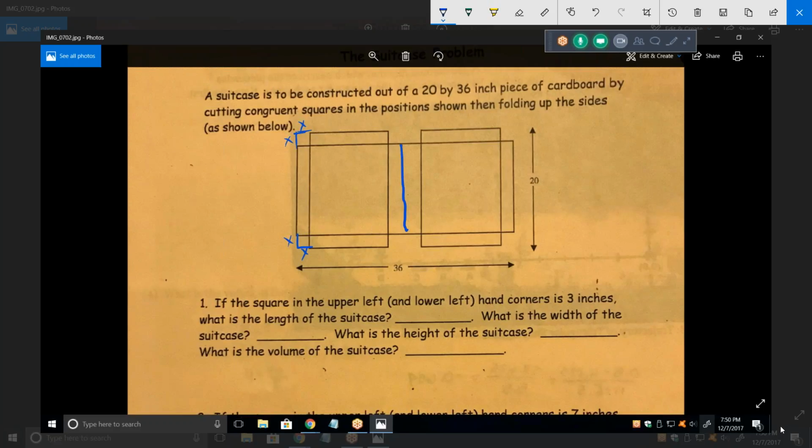Well, what's the total length of the card, or what's the total short measurement of the cardboard? It's 20. Cardboard is 20 by 36. I didn't want to say length because what they're asking for, they're calling this length. Normally we would call that width, but they're calling it length. Okay. So what is that? If I'm cutting out a corner that is X dimensions, what is it from here to here?